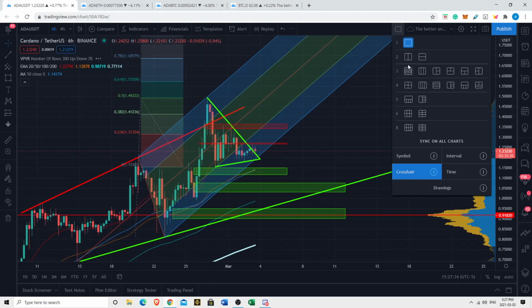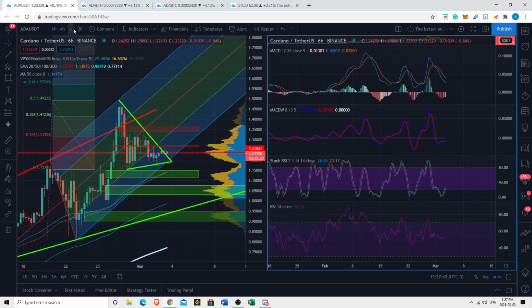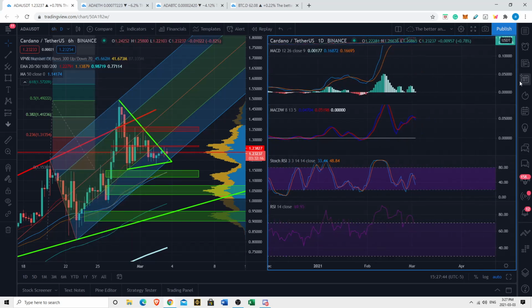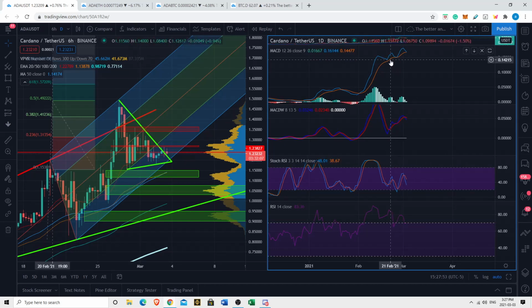So let's take a look at our indicators here before we move on to a macro news event that you need to be aware of with Cardano. So let's begin by looking at the daily here. Looking at the daily, ooh, this is concerning. We may have a bearish crossover on the daily MACD. We have twice now tried to have a bearish breakdown on the MACD on the daily, and we have twice not had it. Will this be the time?